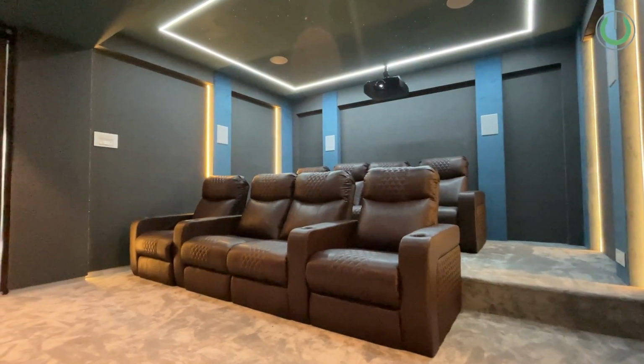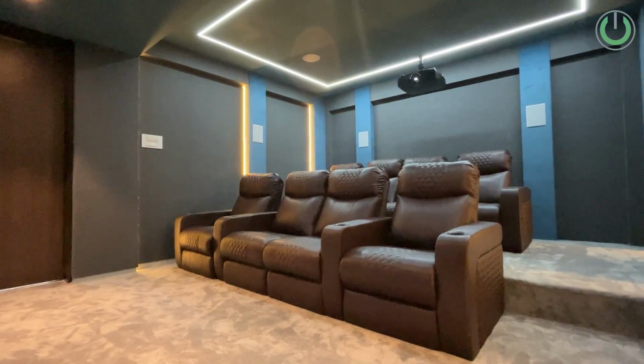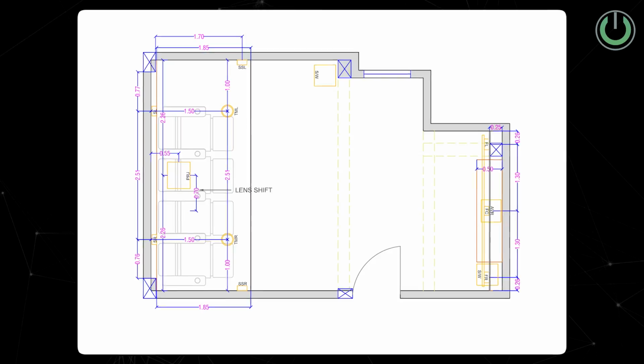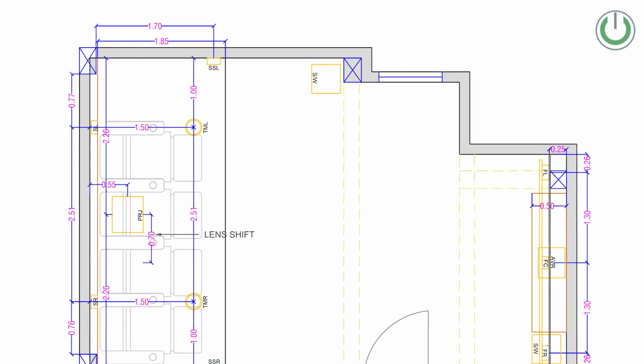Now the configuration is 7.1.2 with a future scope of adding 2 extra ceiling speakers and one more subwoofer. The subwoofer options were very complicated because we had to play around with the placement. So we created 2-3 placement options in this room, but the one that suited us the best was the one which is right in the middle of the room.